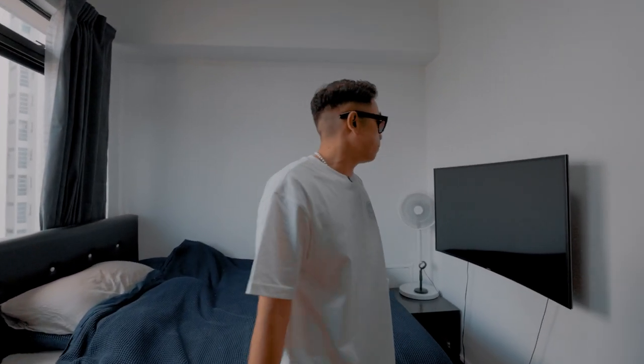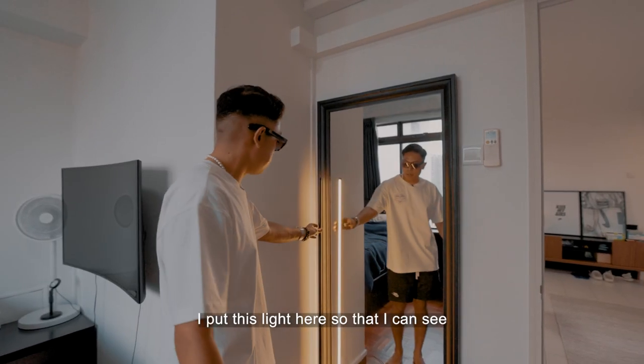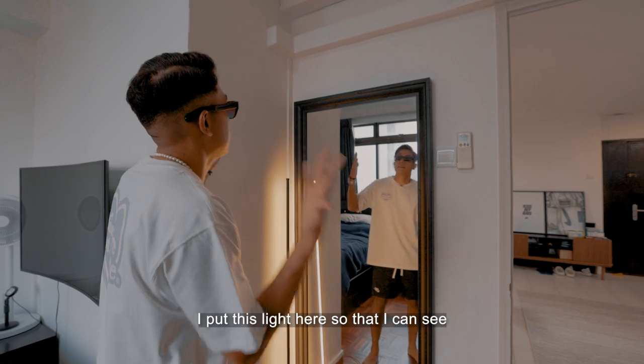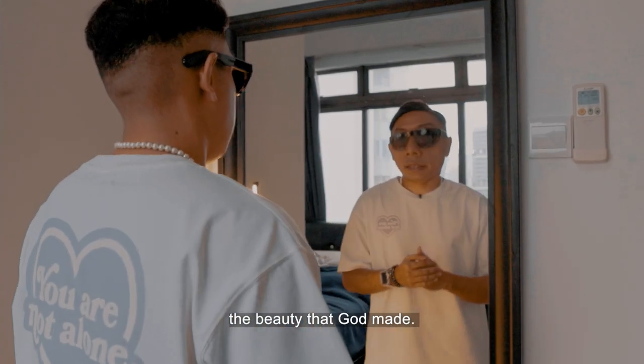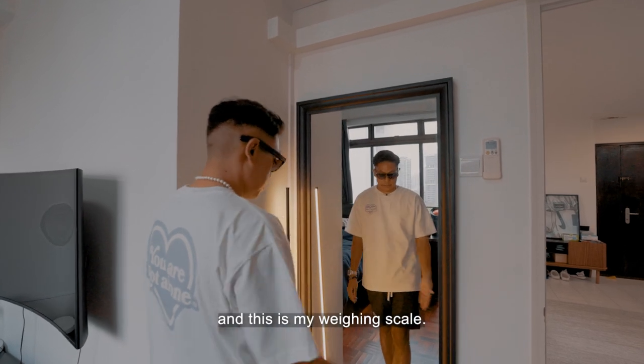And then, okay, this is my mirror. It also has the Iuiga light. I put this light here so that I can see the beauty that God made. This mirror is from IKEA. It's a long mirror, I like long mirrors, and this is my weighing scale.